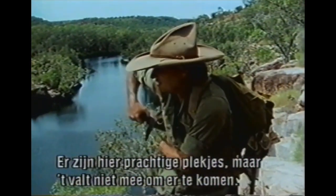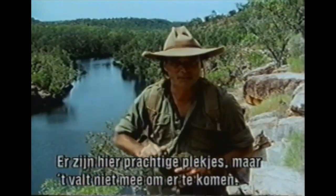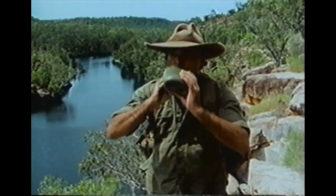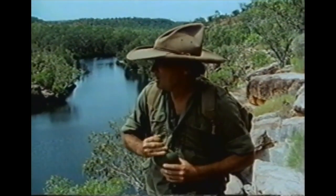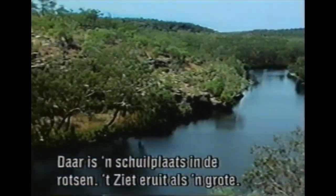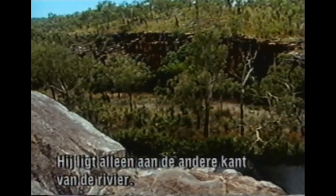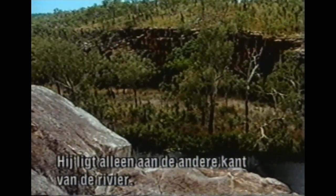There's no doubt about it. A lot of places in the Kimberleys are absolutely beautiful, but you've got to make the effort to get there. The place over there, that's a little rock shelter. Not a little one, it's a big one by the look of it. Trouble is, it's over that side of the river, and I'm over here.